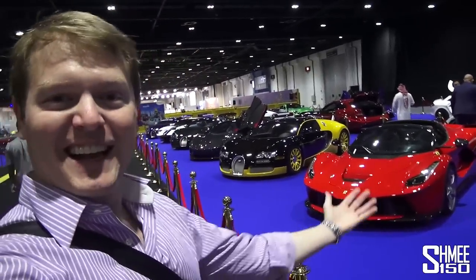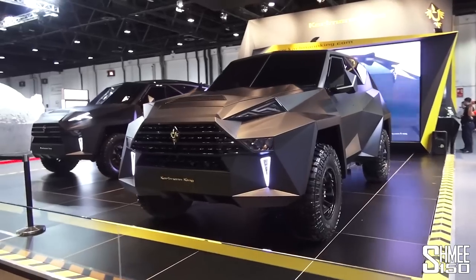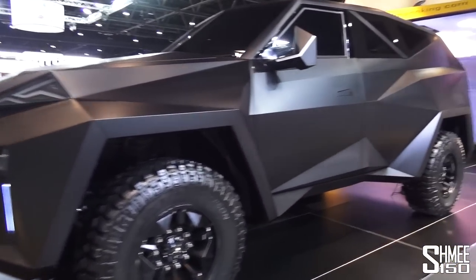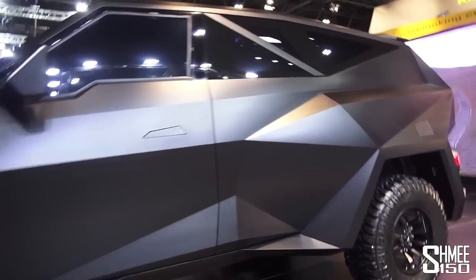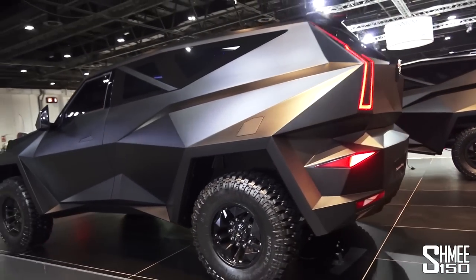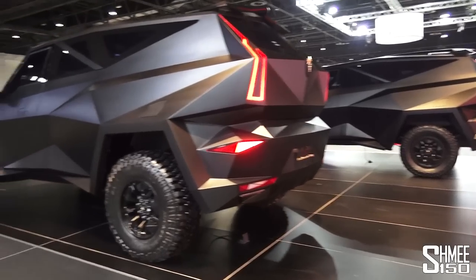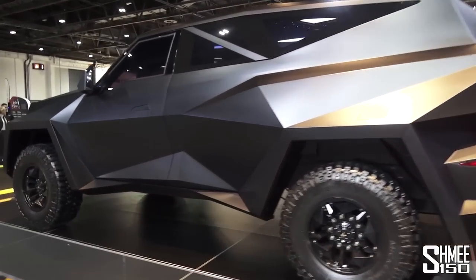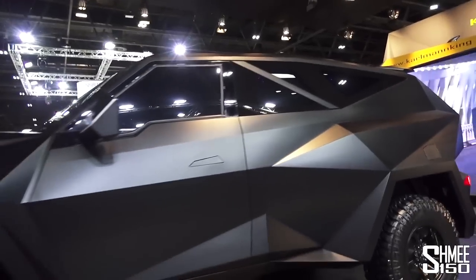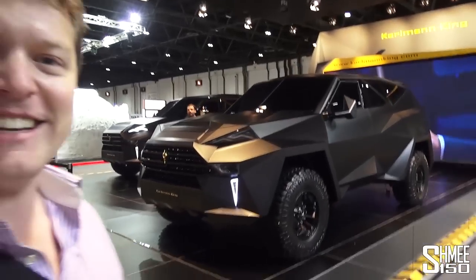What? I don't know what to say. What on earth is this thing? The ultimate off-roading beast. Just look at the way this truck is made, this off-roading monster. It's huge and aggressive. Karlmann King, that thing, or rather those two things. This is pure nuts. I can see a big TV in the back. Maybe I can get a proper look at that later on, but what on earth is that? It's just crazy.